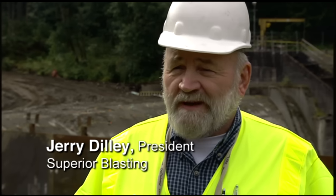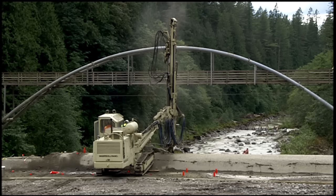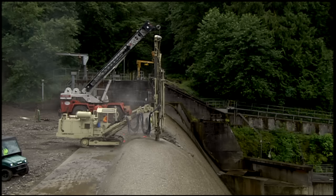This all started a long time ago. There's a lot of engineering involved to design where the holes are going to be, how many holes, how much explosive weight is going to go in each hole. Demolition experts peck into the top quarter of Marmot, preparing the first of 4 blasts to fracture its concrete. There's a very heavy rebar mat on 1-foot centers, both directions, horizontal and vertical. So it's a real challenge to get a hole in the right spot.